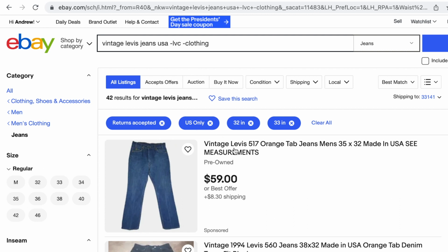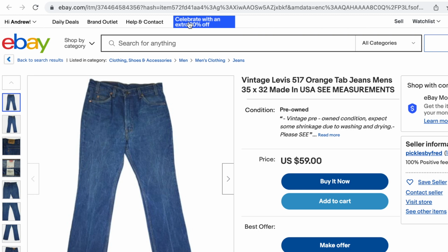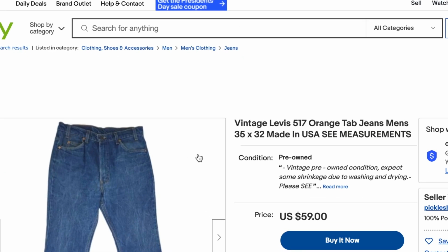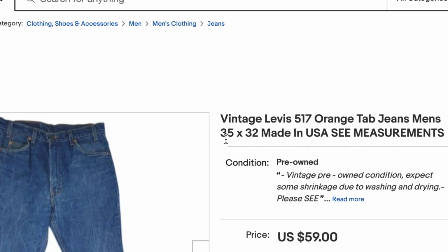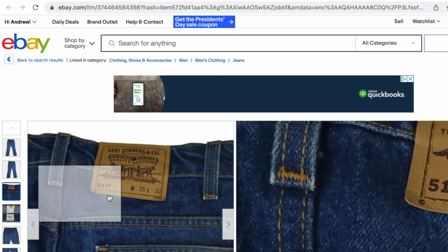Now we need to check every jeans that are listed here. We need to check for the things that I told you. So we're actually gonna start with the size. So let's open these 517s. Let's look at the size. He says these are 35 by 32, but our filter actually picked it up.